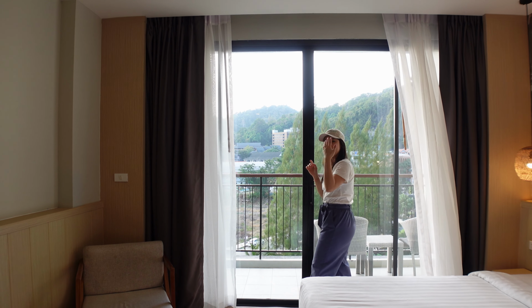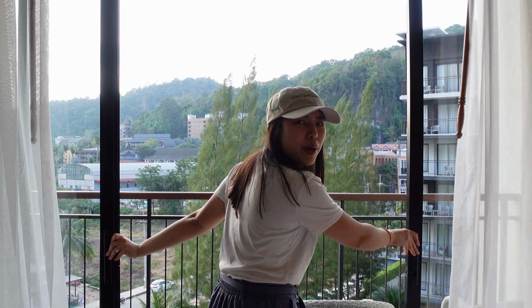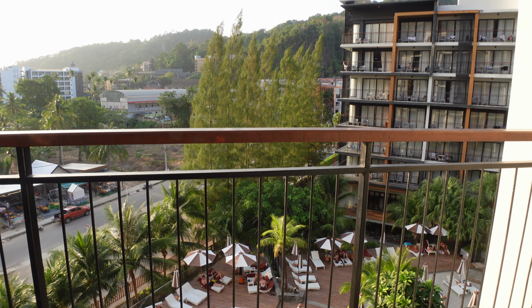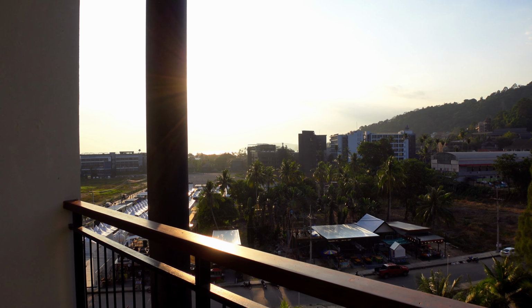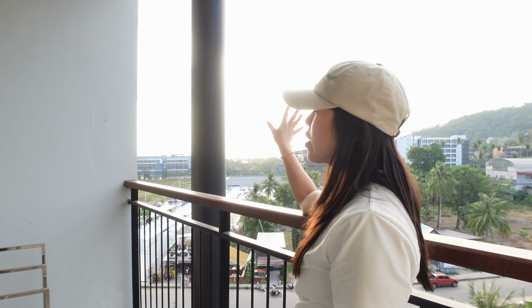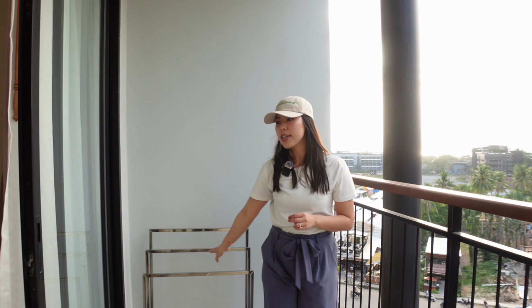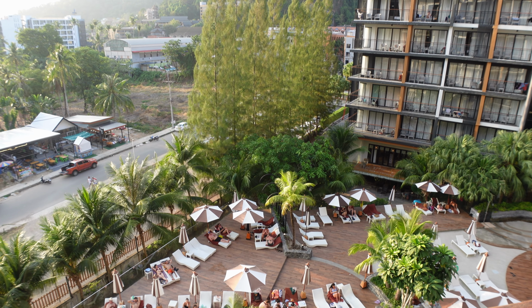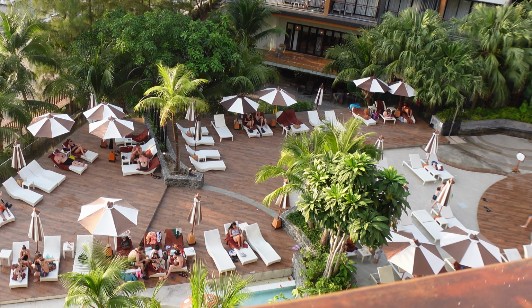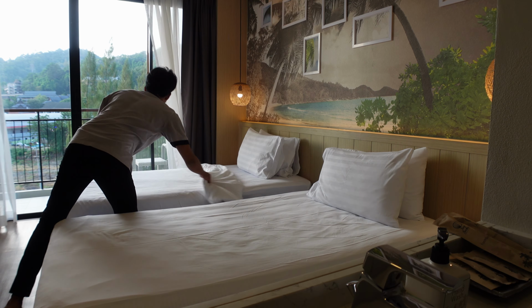All right, let's come outside. Whoa, need some oil here. You can see like very tiny sea view right there, but you can still see it. So yeah, it's really nice if you want to see the sunset. And you can also hang your clothes here. And you can also see the pool from here. It's actually packed. It gives the Las Vegas vibe, guys. So yeah, what do you think about this room? And this is how much it costs for this room we booked for.